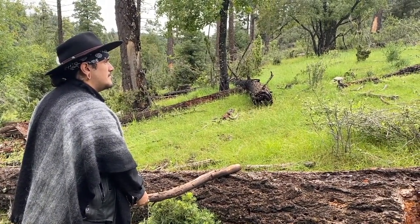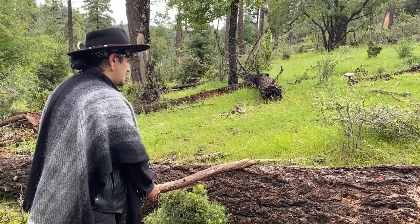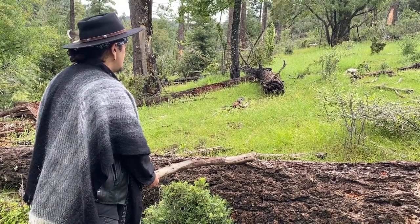You hear the echo? Not only that, but I don't know if you called Bigfoot, but you called squirrels. There's like three of them up there hiding in the grass.